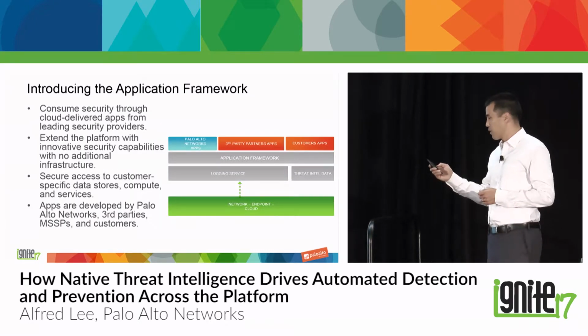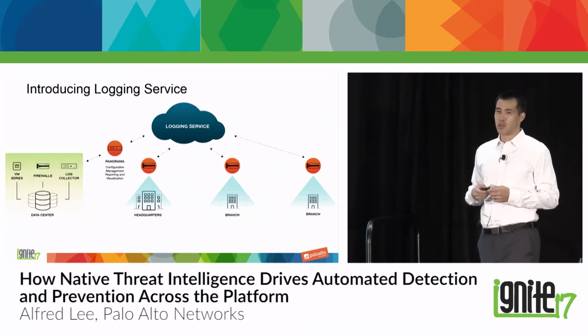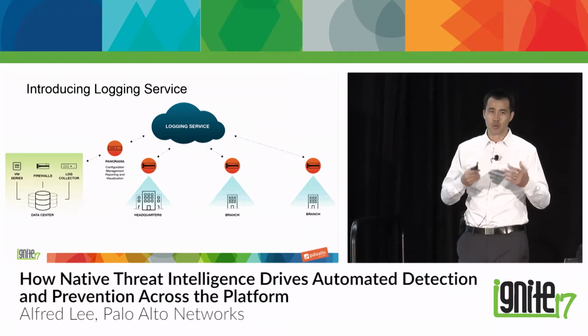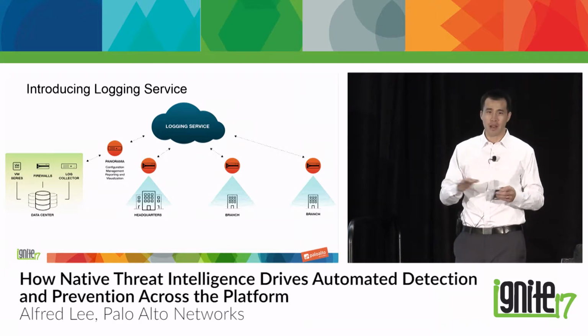It also, one other thing, it also allows you to quickly scale up logging. As Lee talked about, it's really, really easy to basically say, give me 100 terabytes of log storage up in the cloud, and it's done. You can do it directly from Panorama.